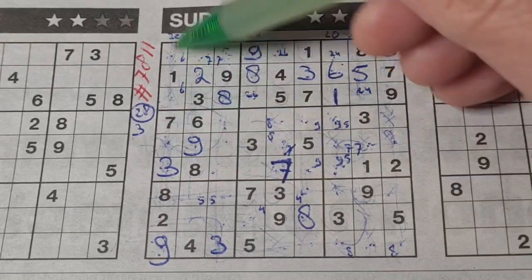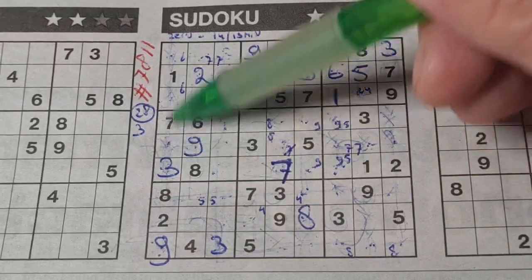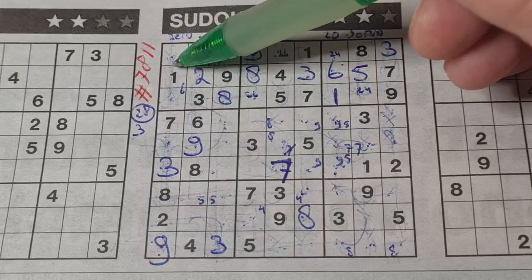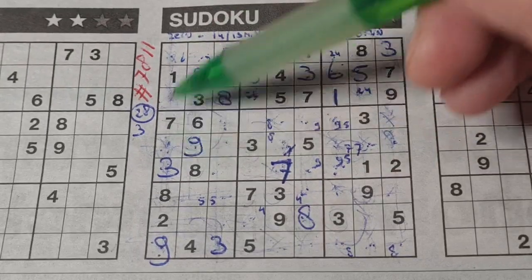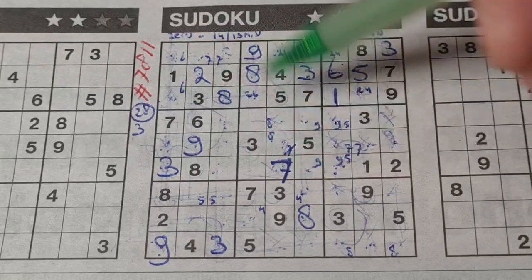3 missing numbers in the first column. Those missing numbers are the 4, 5, and 6. The 6 I've already filled in.